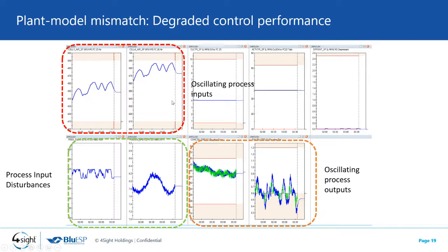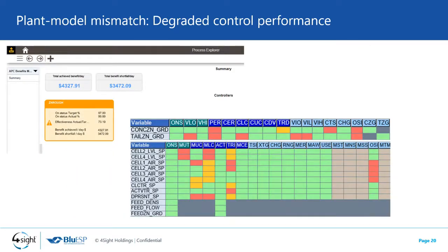And in response, we can see that the air addition rates to each of the cells are oscillating quite severely. You can see we have rather large input disturbances to the process for demonstration purposes. These are significantly larger than what we would expect on an operating plant. So rather than just qualitatively looking at the performance with the time series trends, we can have a look at the performance monitor and the KPI dashboard. In the performance monitor, we can see that we have a benefit shortfall of approximately $3,500 a day, as well as a controller effectiveness of only around 73%.